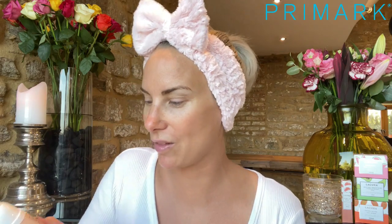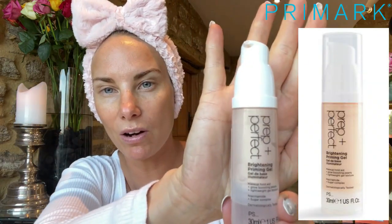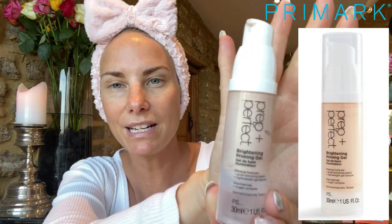As you know, I'm not a massive primer supporter. I don't wear primers. If I do and I'm having a night out, then this is the one that I tend to go to. So this is actually Primark's Prep and Perfect Brightening Priming Gel. I like it because it also gives your skin a real luminosity.